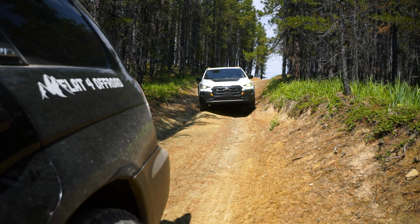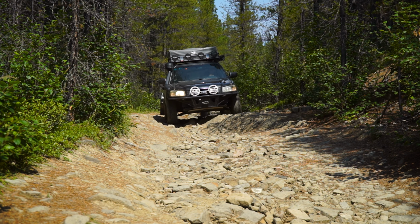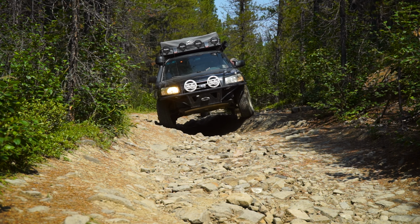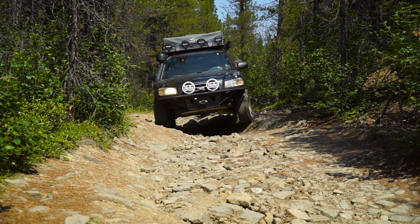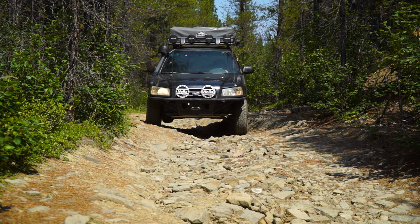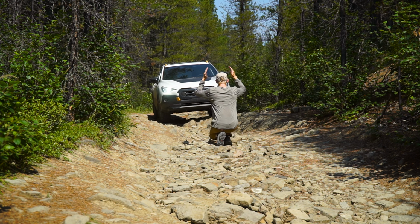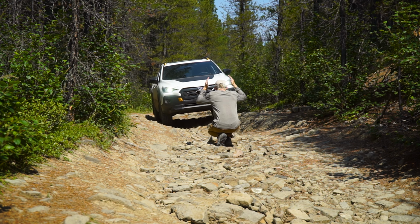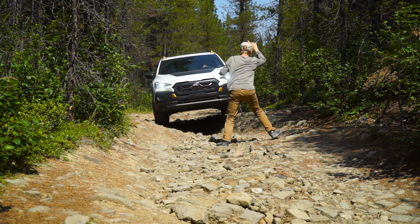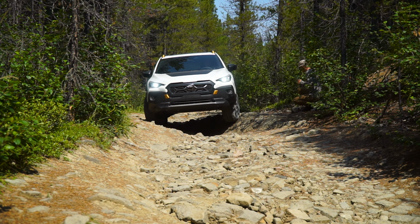On our way back, we tackled the notch with ease. Gravity was now working in our favor. As we approached the rocky ledges, the Forester made it through. And with just a bit more spotting, we ensured the Crosstrek was also coming back scratch-free as we navigated it through without any issues.